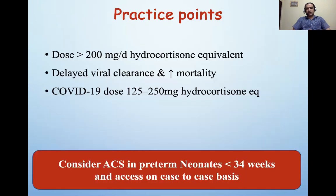Now, before making any judgment, we should take certain things into consideration. In these studies, the dose of steroids used was around 200 milligrams per day of hydrocortisone equivalent. Now, some may argue that steroids are used for treating COVID-19 patients, so how can they be harmful? That's true. The dose recommended for treating COVID-19 patients, be it methylprednisolone or dexamethasone, ranges from 12.5 to 50 milligrams. Now, what is the dose we use for antenatal corticosteroids? It is around 360 milligrams per day, and the cumulative dose is around 720 milligrams.